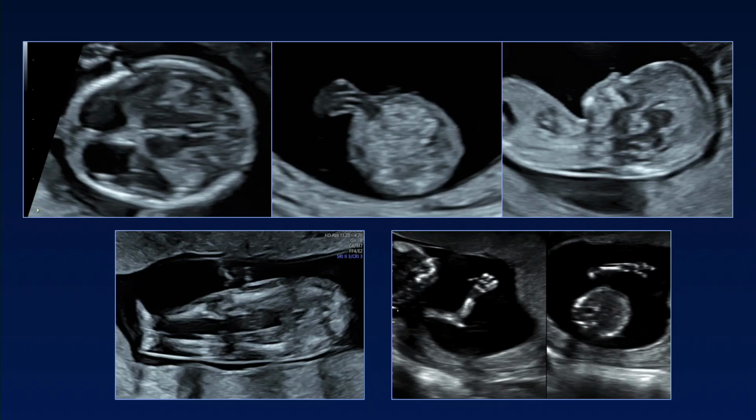So here are the things that you absolutely have to see. You have to see the calvarium. You have to see the cord insertion into the fetus. You have to look at the nuchal translucency area, and you have to look at the extremities.